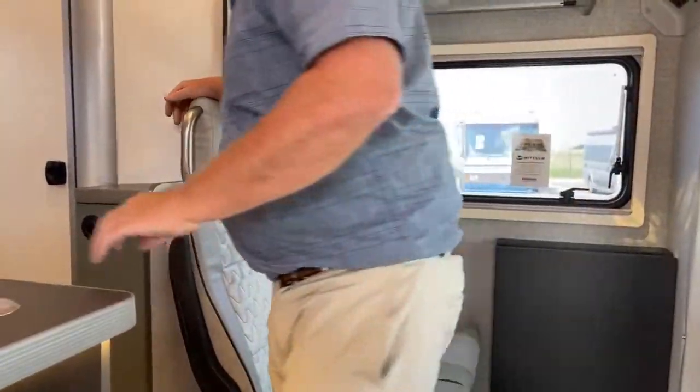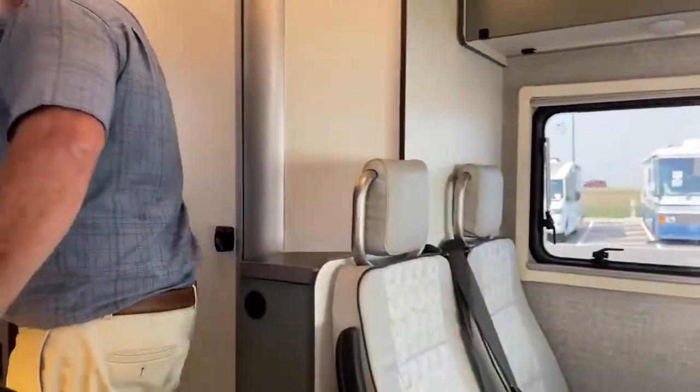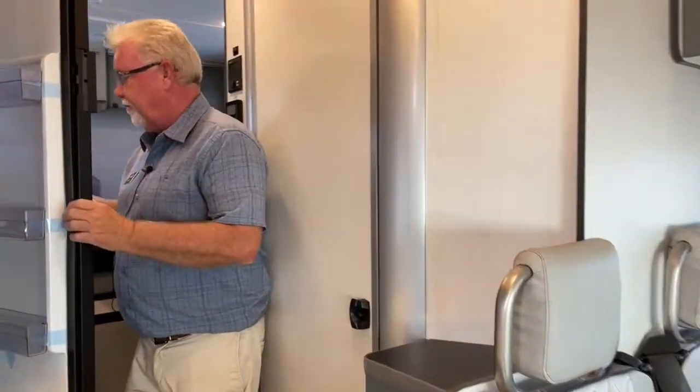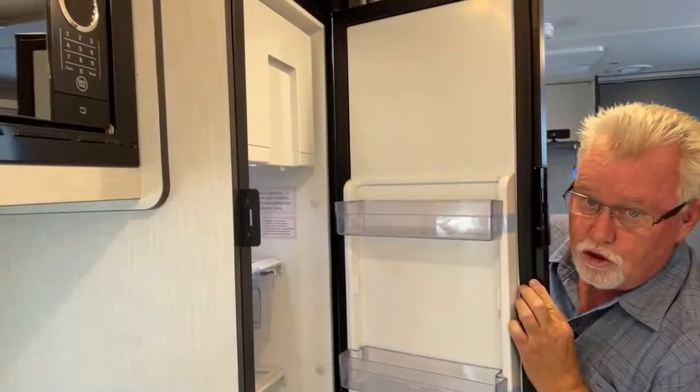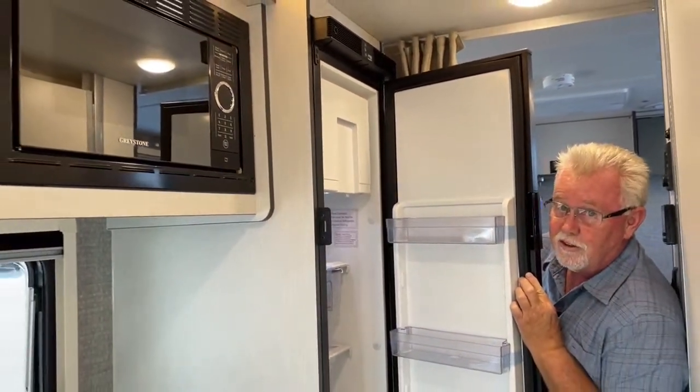All right, let's move to the back a little more. First off, you do have a nice size refrigerator and freezer here.